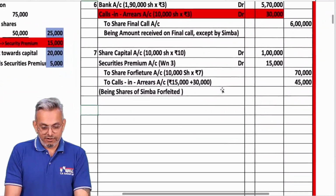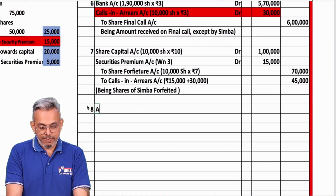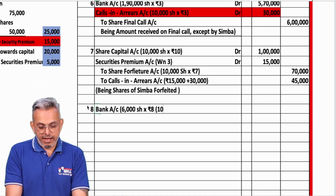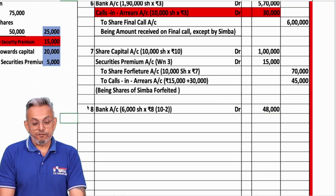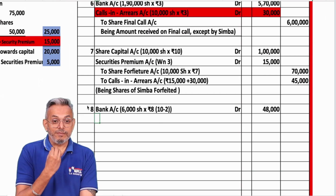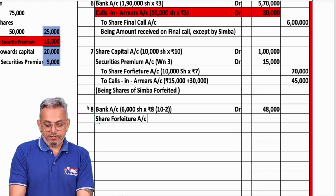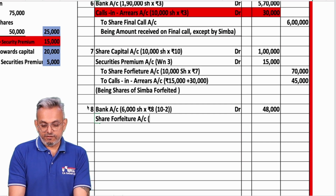Now when we are reissuing it, the entries are very simple. Bank account debit. In the bracket we will write 6,000 shares into rupees 8. How did we get 8? 10 minus discount of rupees 2. So 48,000. Now this discount of 2, from where will we give the discount? Obviously we will give the discount from all the money we have forfeited. So share forfeiture account. How much discount? 6,000 shares into rupees 2 per share.